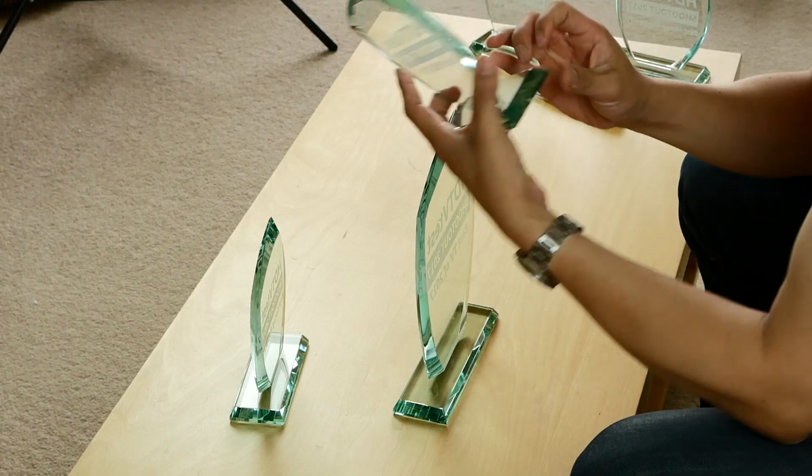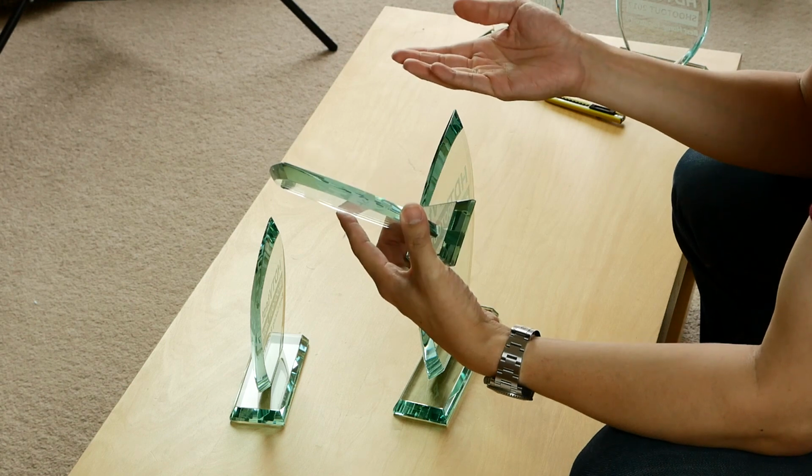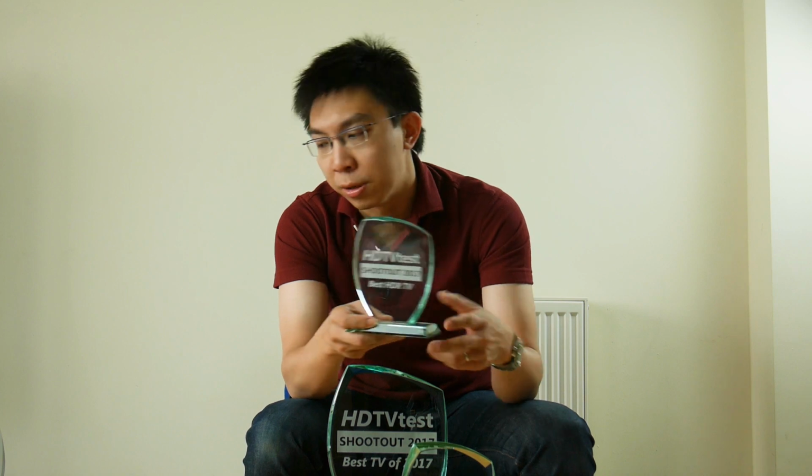Then HDR, we might as well talk about HDR now. Again, the TV that garners the highest score in the HDR category will be taking home this award. Generally it will be the one that scores the highest in the dark scene and the 1000 nit scenes and the 4000 nit scenes.